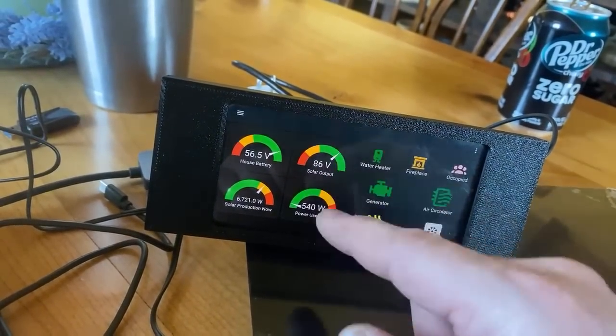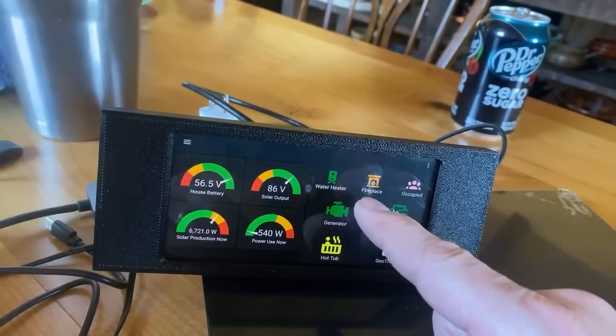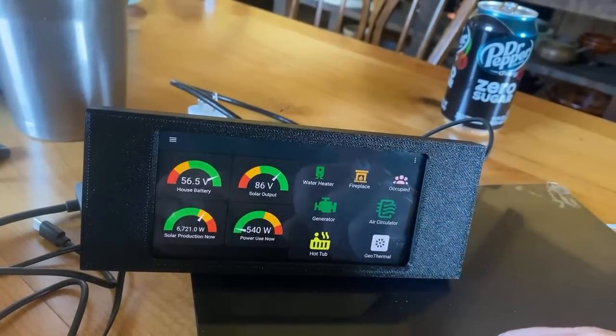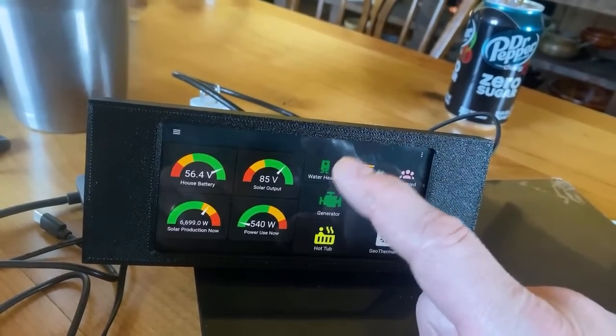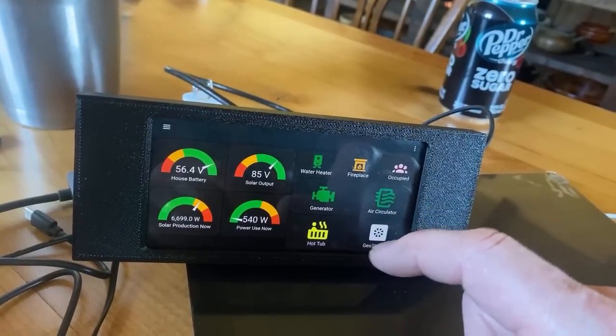The solar output voltage isn't that big a deal, but we're also seeing that the hot tub is on, the fireplace is on, the occupied button is on. If I wanted to turn on the air circulator, I could. If I wanted to turn on the generator, I could. The water heater is functioning right now. It's on and it's good. If it was heating, it would turn yellow, and if it was heating a lot, it would turn red. I figured that one out before.